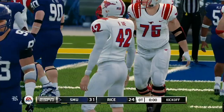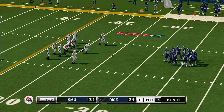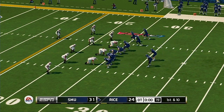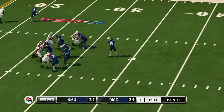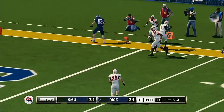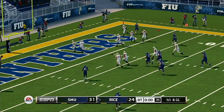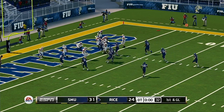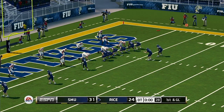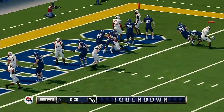He makes the PAT. First and 10, ball on the 25-yard line. Pushed out of bounds around the 1-yard line. Touchdown, Rice!